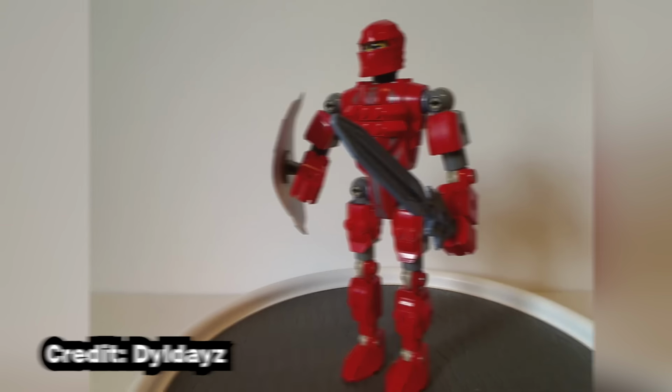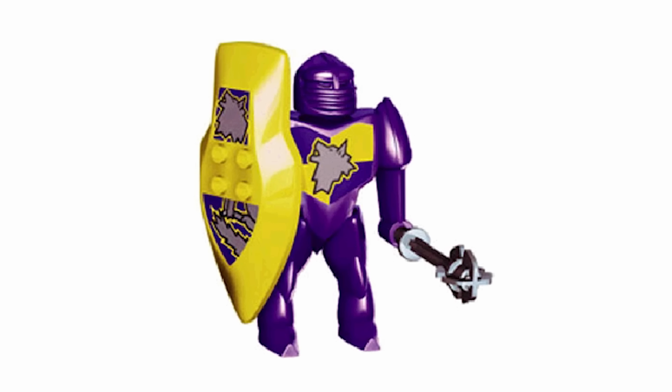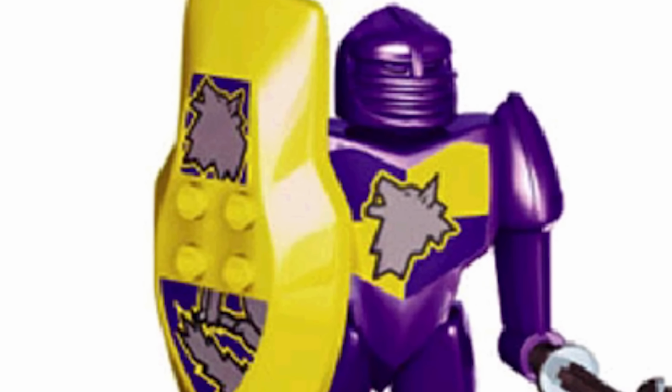However, these weren't the only versions of these knights to be released. In 2005, LEGO put out a whole series of micro action figures as prizes in various cereal boxes across Europe. While these are a bit closer to LEGO minifigure scale, they look more like cheap knockoffs than actual LEGO products. I mean, without those studs on the shield, these wouldn't even look like LEGO at all.